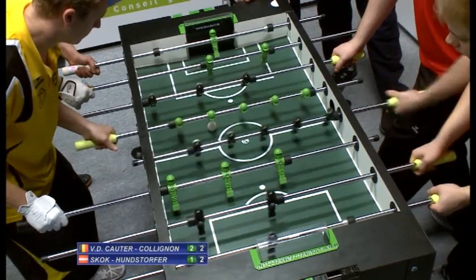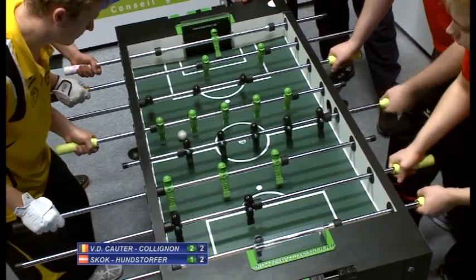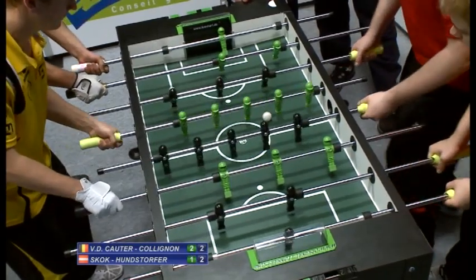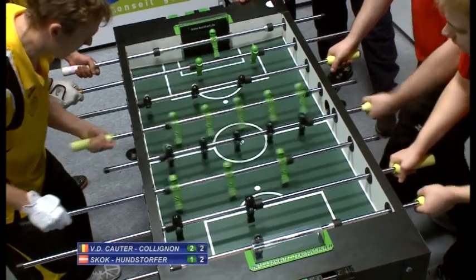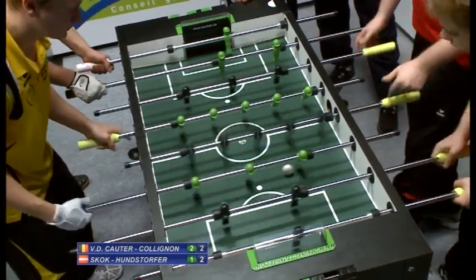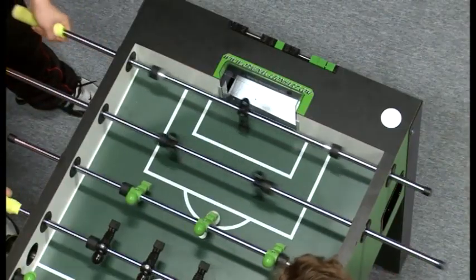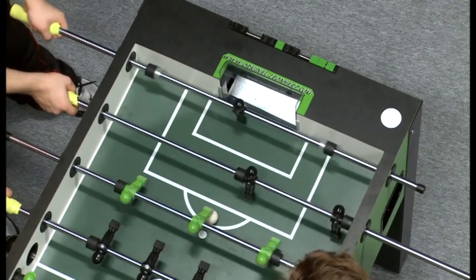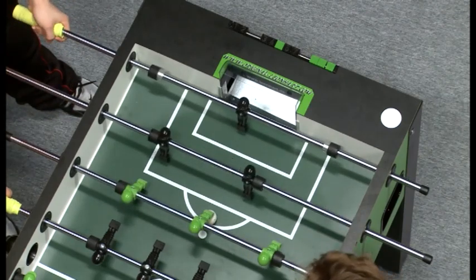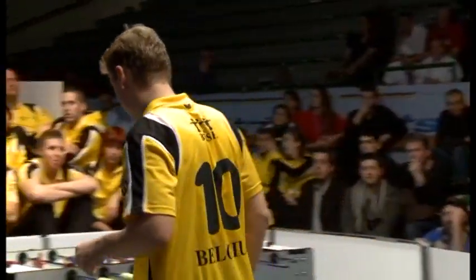Zoom Productions bringing you the 2012 ITSF Table Soccer World Championships from Nantes, France. I'm Jim Stevens. Happy to be here to bring you all the excitement of the world's most prestigious table soccer event. For the lead, COLLIGNON will step away and use his first timeout.